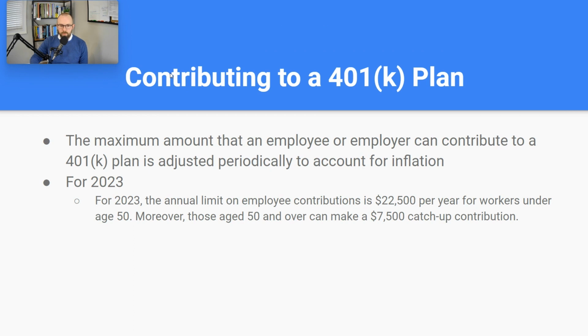contributions, or contributing to a 401k plan. The maximum you can contribute to a 401k plan changes year by year. It just adjusts for inflation on an annual basis. For 2023, you can contribute $22,500, and for workers over 50, they can contribute an additional $7,500 to that 401k plan. And that's what the employee can contribute. That's not counting the employer contribution. If there's a profit sharing amount that goes in that 401k plan at the end of the year, or an employee match that goes in there, that's just the employee contribution. So you can put a very significant amount into a 401k plan.